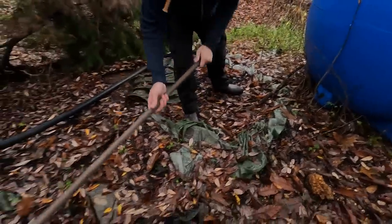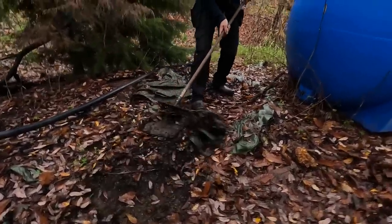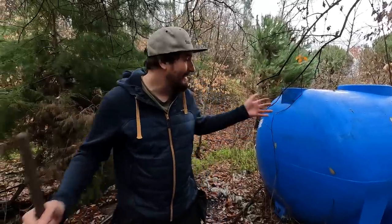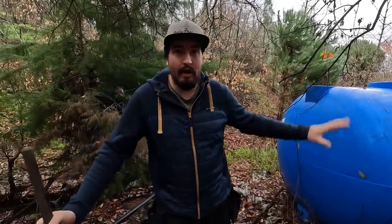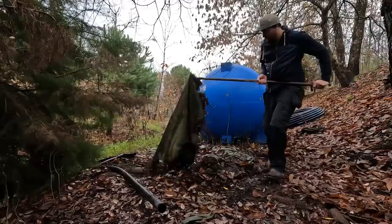There's all of this tarp and everything all over the floor that's been burnt. We don't need to cover our tanks in tarp because the tank is blue, which means it stops any algae growth, and it's specifically designed for drinking water.